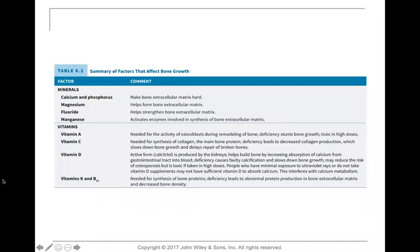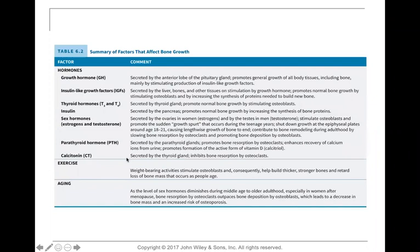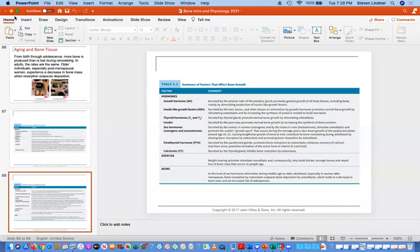Okay, we spoke about these vitamins and minerals before and their relationship to bone. We did speak about these hormones and exercise in relationship to bones. So that brings that to a close.